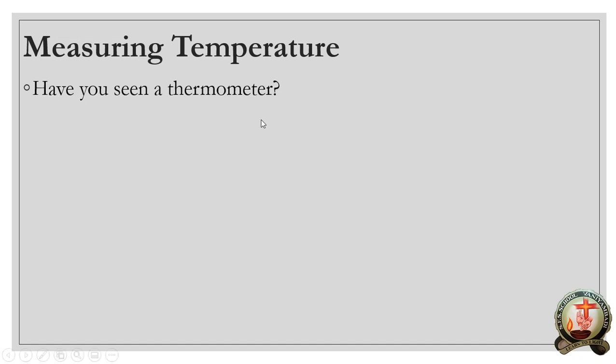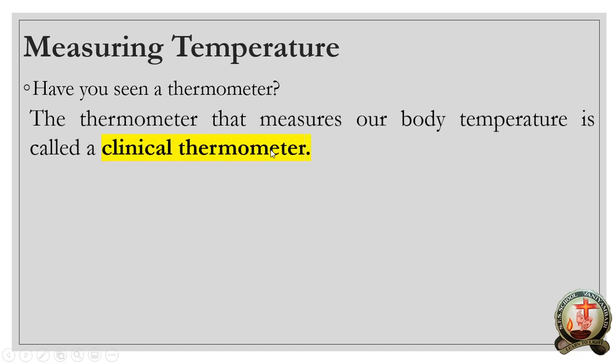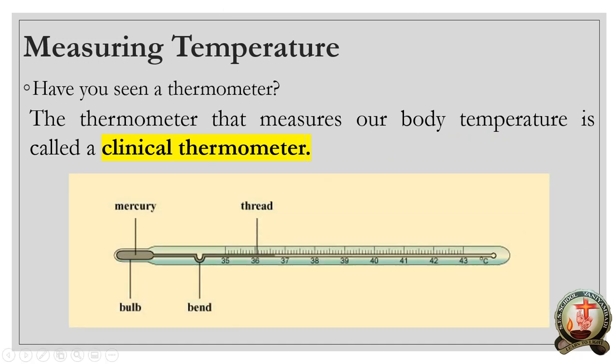Have you seen a thermometer? I hope everybody would have seen the thermometer. If you have not, I will show you how a thermometer looks. What is the purpose of a thermometer? The thermometer helps you to measure our body temperature, so always keep that in mind. The thermometer which we use to measure our body temperature is what we call a clinical thermometer.